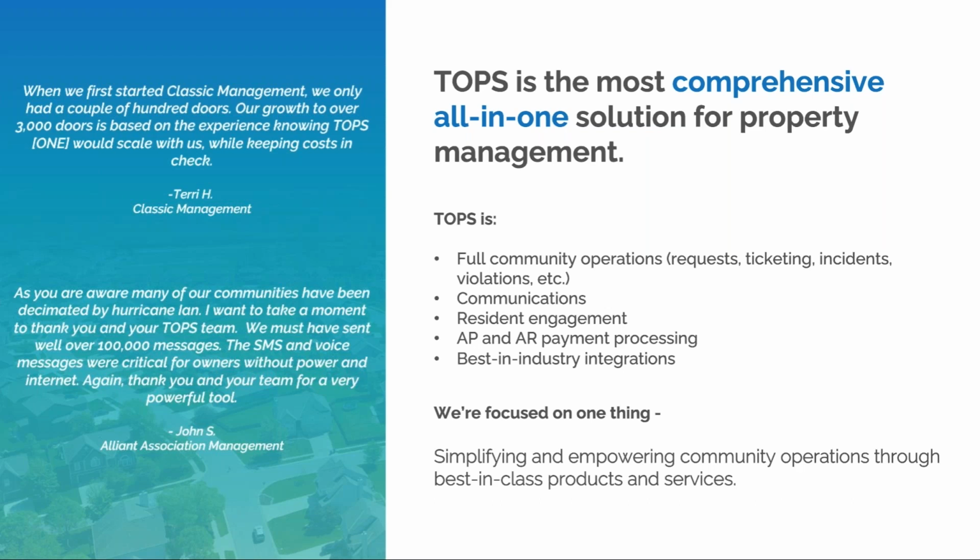We are laser focused on staying ahead of trends in technology. This is one reason why we started our quarterly release process last year, which we will continue to grow exponentially this year. We are truly focused on one thing: simplifying and empowering community operations through our award-winning software products and services.